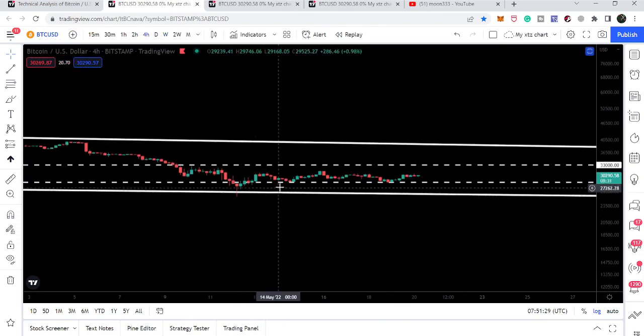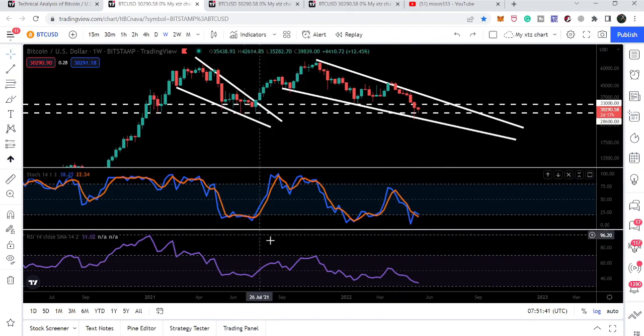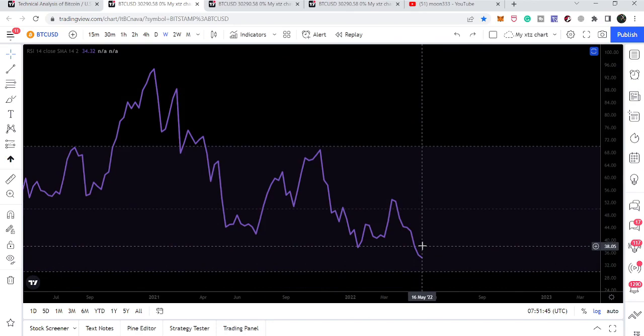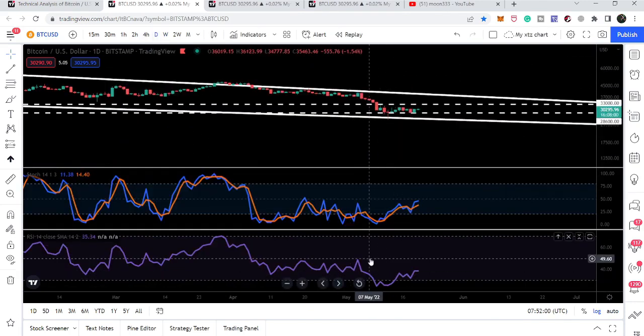And on the smaller time frame, you can see that the price line is moving sideways above the support of $28,600 and the support of this bigger falling wedge pattern as well. At the same time, we can see that the RSI is very close to the oversold zone. Right now, the RSI's value is 34.33, and it will enter the oversold zone on the weekly time frame when it crosses the 30 value. And by the way, on the daily time frame chart, RSI was already oversold and now it is turning bullish.